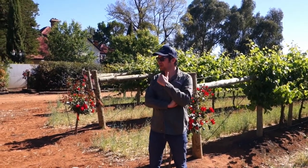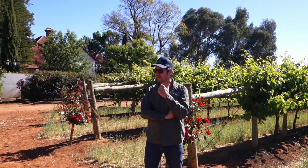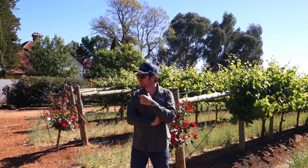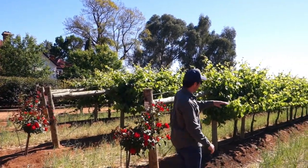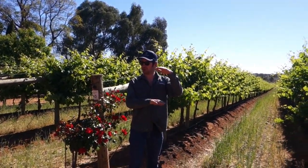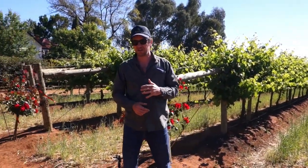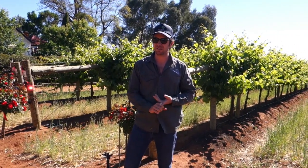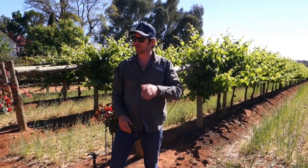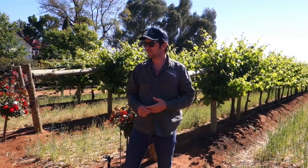So we've got three main varieties here that we sell to big corporate wineries, and we'll stand here between the Vermentino and the Sagrantino. So we've got the white and the red. And we set this up to be like a real commercial vineyard with two cordons, to prove to the big wineries that these alternative varieties are not a niche market. It's not something that you just grow and make small amounts of. They're actually varieties that can do well on a commercial scale.